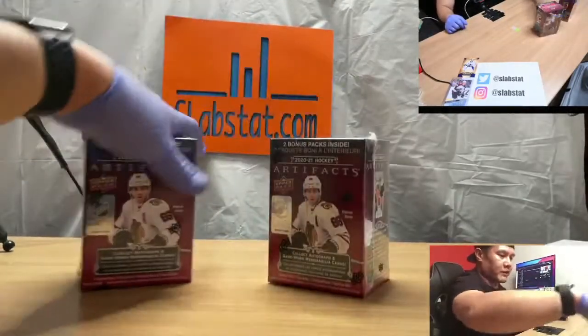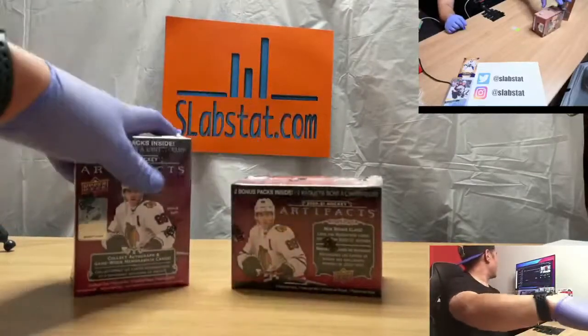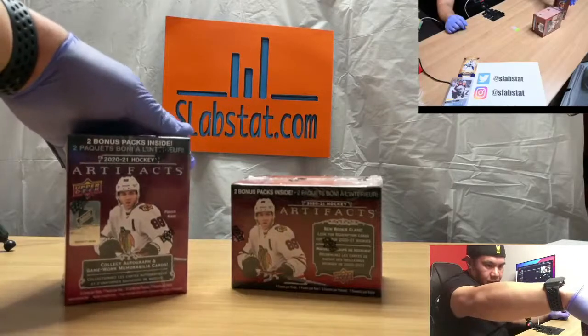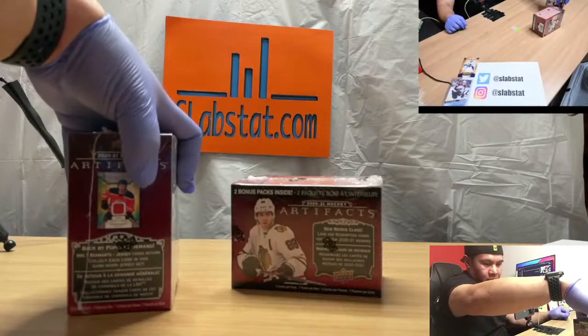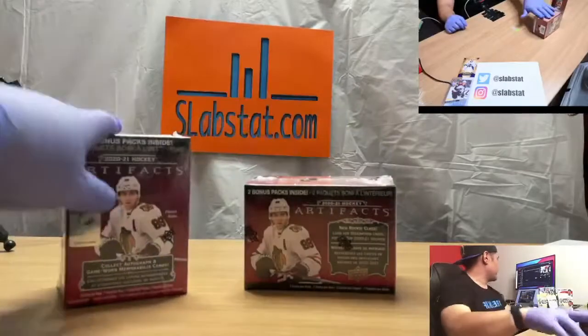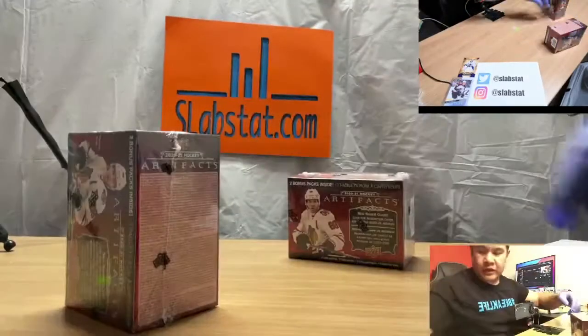Left or right? All right, two blasters left. You want left or right? I don't think there's a guarantee. We got two bonus packs, seven packs. We're looking for autographs and game-worn materials. You want left? You want right? Left. All right. Good call, Nick.